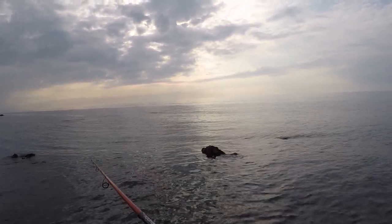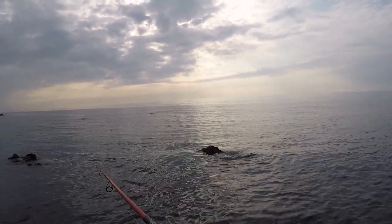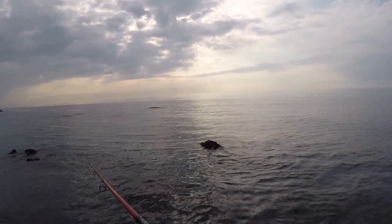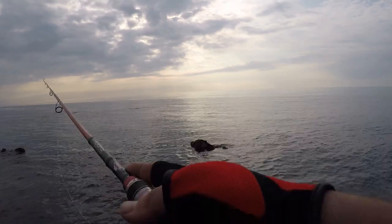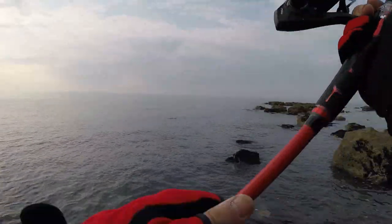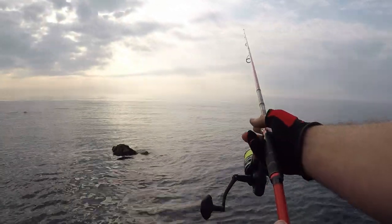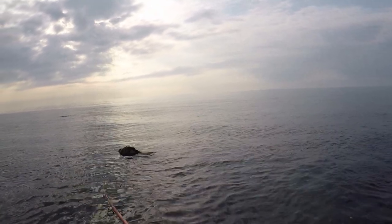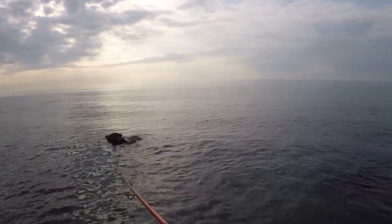I should really be on top water now, because, I don't know really, it looks very top watery. What I mean by top watery is that it looks nice and still, and we want to be creating as much disturbance as possible really.